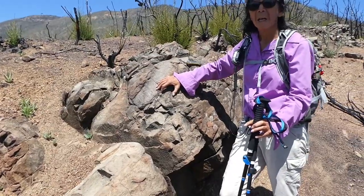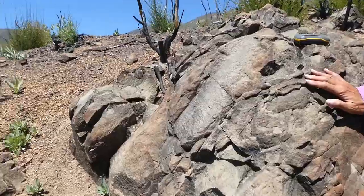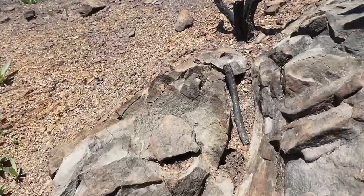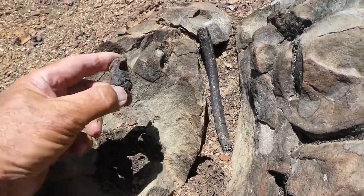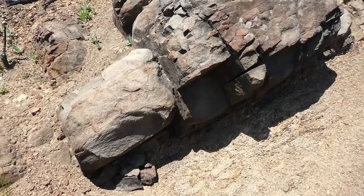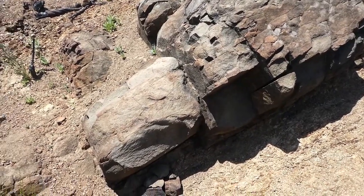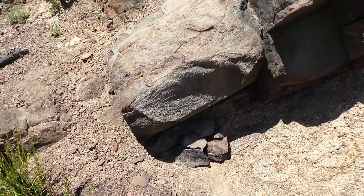So the hint was near the top of the turtle back. There's the turtle's back. And get over here, lift up the rock. There's what's left of the geocache. So I just took the old container, put it in a pill bottle, and out of the ash comes a new geocache.